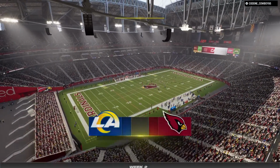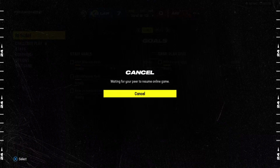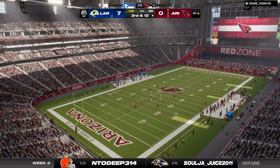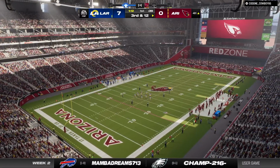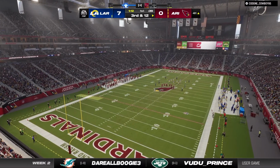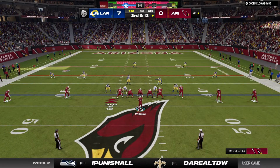Now a timeout called for by the Cardinals. And that's their second charge timeout here in this first quarter. They're down to 1 remaining. Seventh play of this drive coming up, but a long way to go on third down.